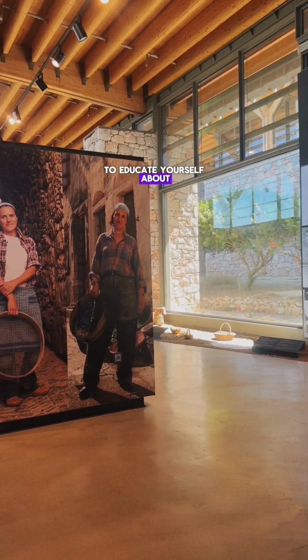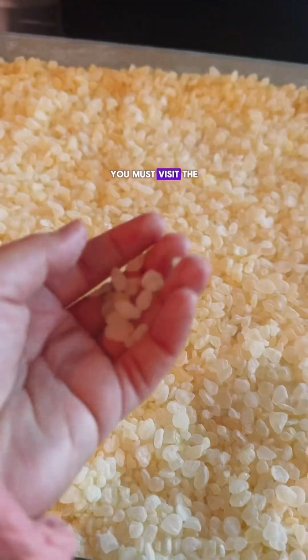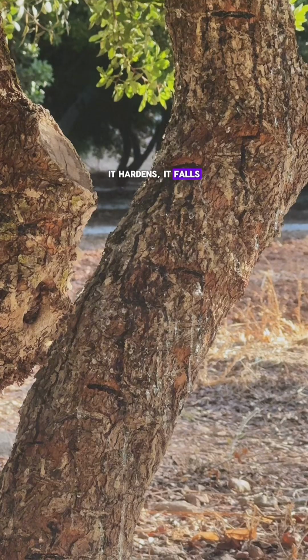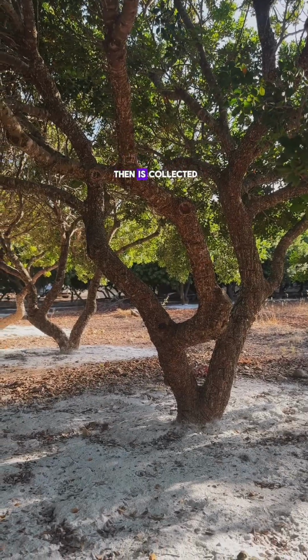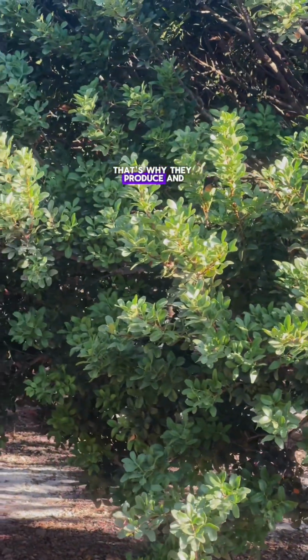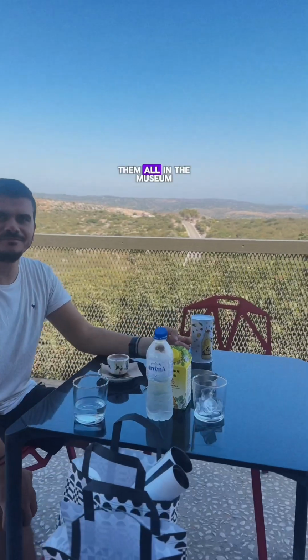To educate yourself about mastic production, which defines the history of Chios, you must visit the Mastic Museum. Mastic tears out of carved tree trunks. It hardens, it falls to the ground where they put a bed of calcium and then is collected. Chios is basically the only place that mastic can grow successfully, so that's where they produce and trade it. They have every product with mastica that you can think of, and you can try them all in the museum.